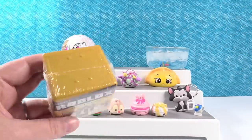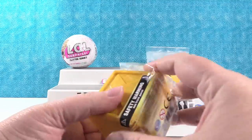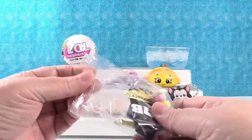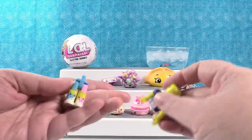Okay, Roblox. This is series one of the gold series. Yeah, that's what we're calling it. Or the celebrity series, or the awesome series. Whatever you want to call it. Yep. Let's see who we have. Ooh, hey. Ooh, I think this is new. I think it is. Yeah, there's the checklist if you could see who we have.